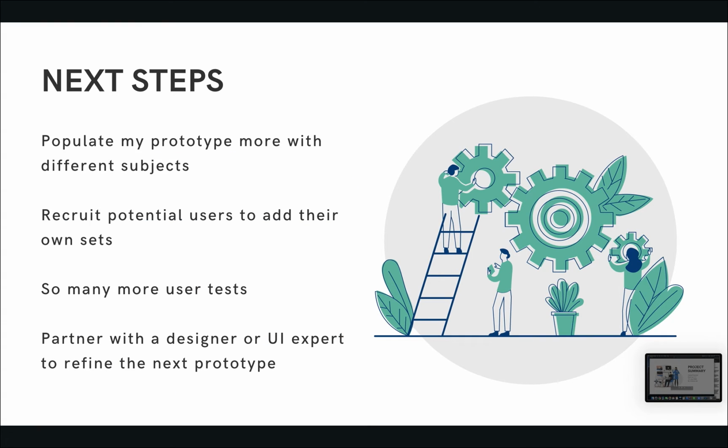Looking ahead at the next steps for my Flexcard app, it's going to be important for me to populate my prototype with different subjects so I can continue testing the different functions. I'm going to look toward having potential users add their own sets so that they can be tested, and I hope to be able to run many more rounds of usability testing to ensure each of the mini Flexcard functions are going strong. I would also like to partner with a designer to refine my next prototype and ensure it is visually up to par with the competition.